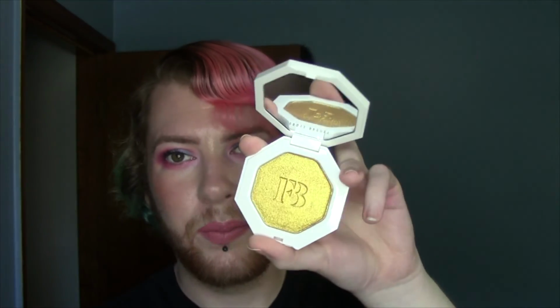And then I have this item. This one I got in gratis, and it's also from Fenty, and that is the Trophy Wife Kilowatt Highlighter. It is beautiful. The formula itself is beautiful. I just don't like how this looks on me.